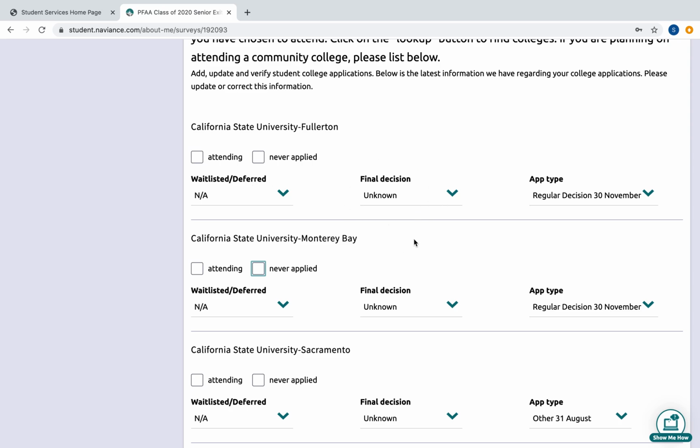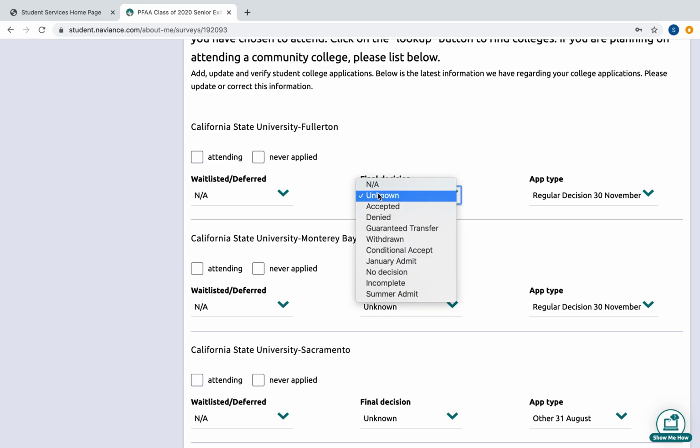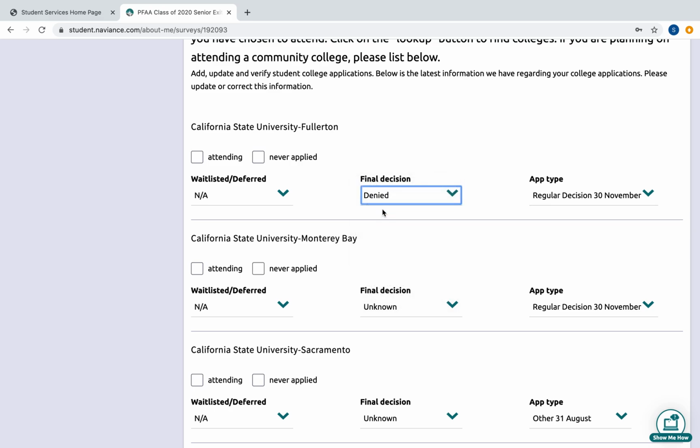The most important part here is we need you to tell us what the final decision was. So let's say I did not get accepted to Fullerton. I'm going to put that I was denied, okay? And that's important because for future students, when they're building their lists for reach, match, and likely schools, they would see, oh, this student had the same GPA as me, the same SAT score, and they got denied to Fullerton. Maybe Fullerton then is a reach school for me, right?